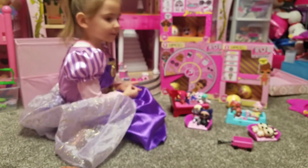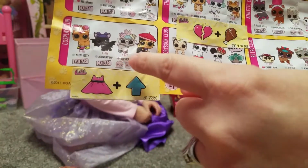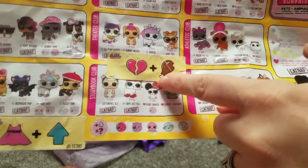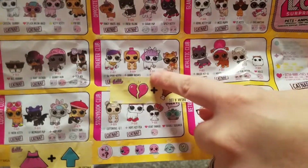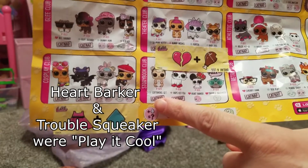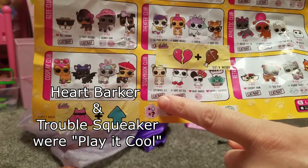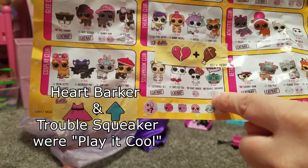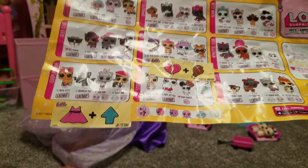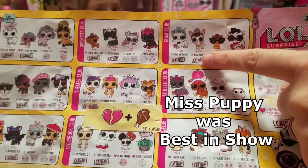For the pets, Dress Up came with Fuzzy Fan. Break a Leg came with Pupsta. Cotton Cutie Tail, we lost her sticker, but she came with Fairy Tail. So I believe these are the fairy tales. And I don't remember what Miss Puppy came with.